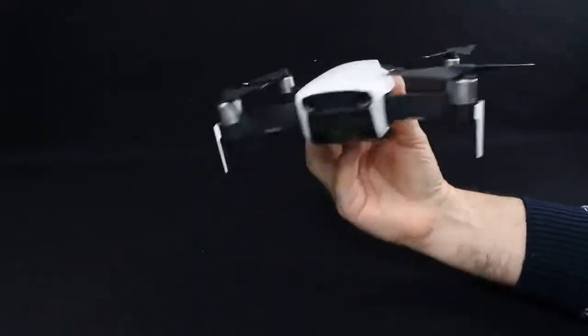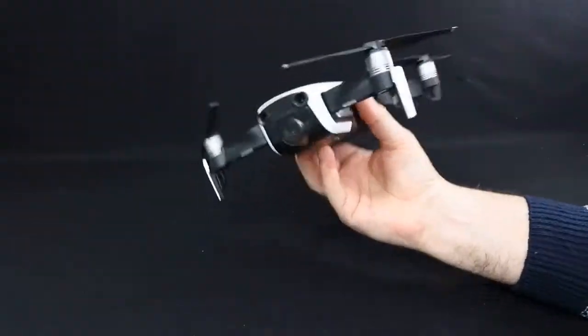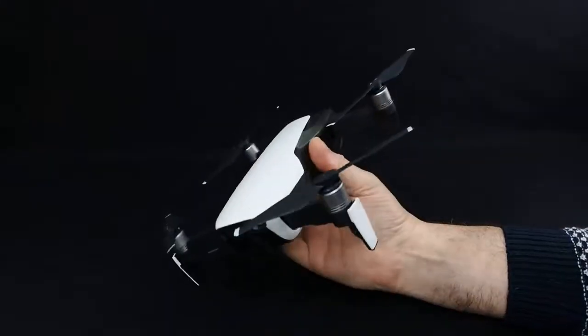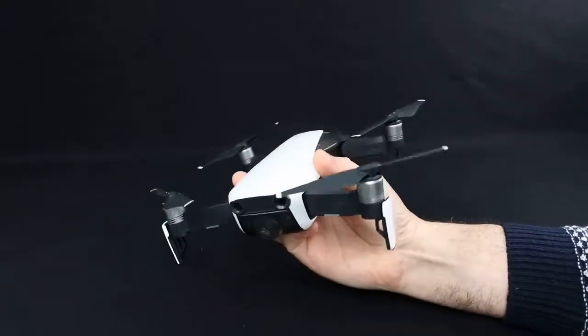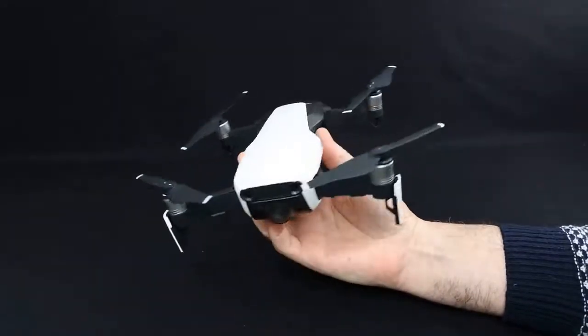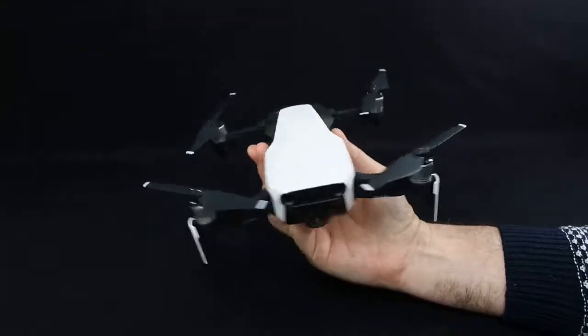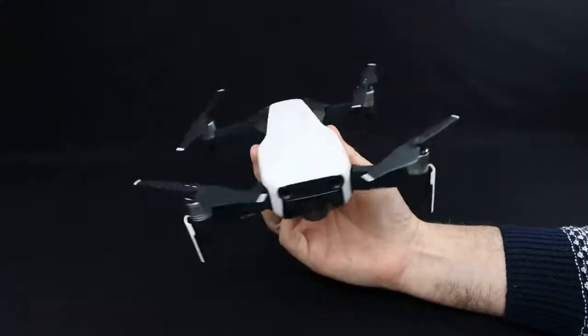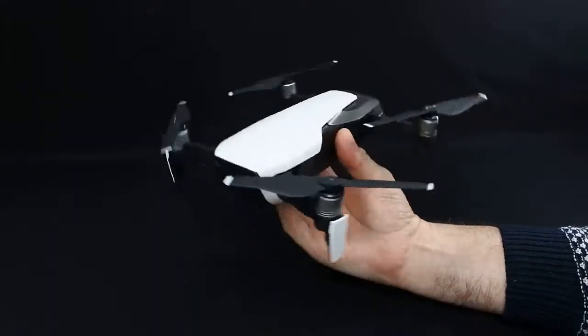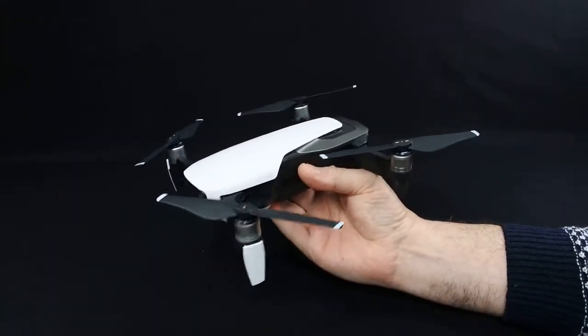It folds to a very small size. It's got front and rear obstacle avoidance and Air Pass, so in other words, instead of just stopping, it'll go round objects, which is an amazing thing. And it really is a nice drone. When it first came out, I think I paid 7-something. Now you can pick one up, if you're not bothered about having a refurbished one, for 500 quid. Quite a few places sell them now. If you look at Scan, I think they sell them at that price now. Really are worth getting at that money.